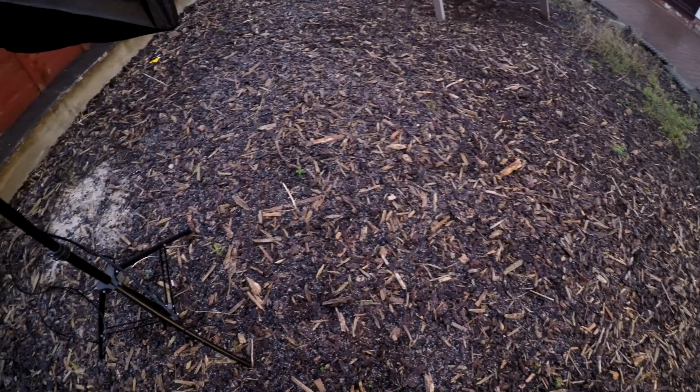Look at that, the snow's starting to lay. I don't know if you can see it through that, but let's go closer. Snow is on its way.